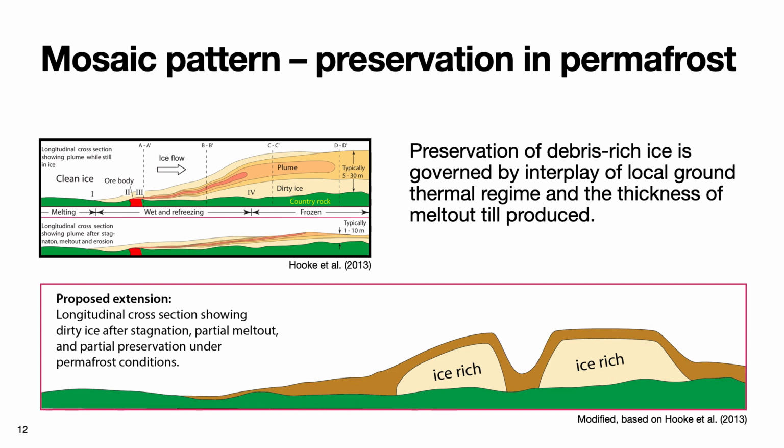As a consequence, the superposition of the spatially variable thickness and sediment concentration of the dirty ice layer with a spatially variable ground thermal regime can result in a mosaic pattern of preserved basal ice from the Laurentide ice sheet. So we have two patterns superimposed. The one is how much of the dirty ice is produced and how much sediment is contained in it. And the other pattern is what are the thermal conditions that may later on melt out and obliterate this ice. So locally, this may explain why we find hills with very ice-rich ground, together with valleys or depressions without this ice type, and also close to surfaces with thin overburden only.